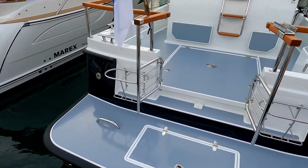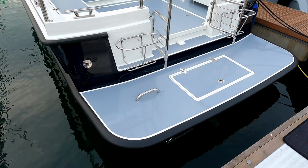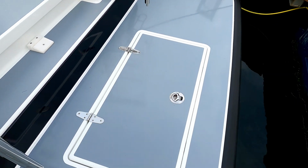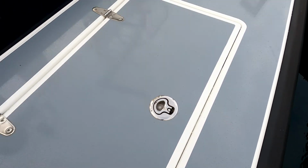And again, you can see the level of practicality. No teak, just grippy bathing platform. And this is the other thing I love. Now, you're probably thinking this is a hatch to put your mooring lines in, but no. As somebody who's actually had a rope around my prop before, how convenient is it that you can open the hatch, lift your leg up, excuse the phrase, and untangle the ropes from your propeller.